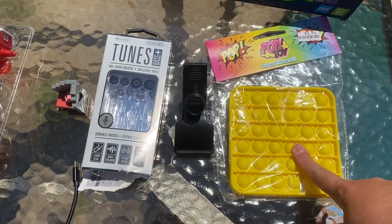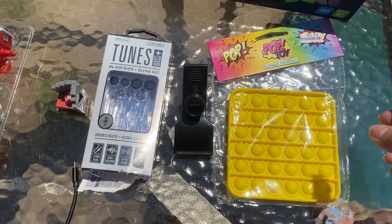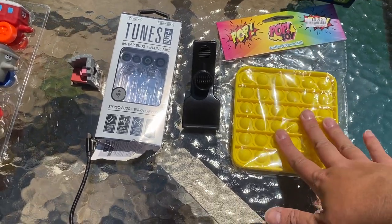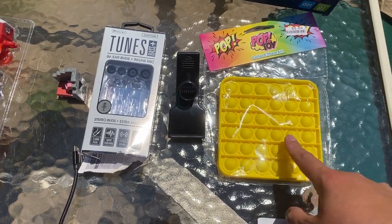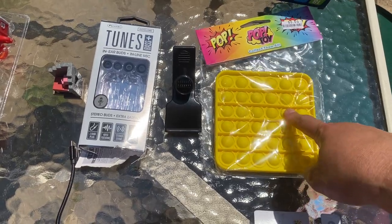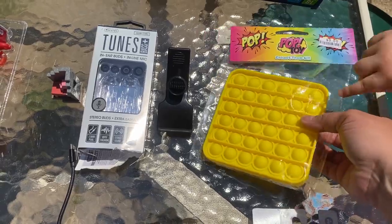We got this pop toy. It's super cute. You push all these things like you're popping bubble wrap. So it's kind of neat, if you're fidgety and need something to... My daughter likes that toy apparently, so super cute if you're fidgety, and I will give this to her now. All right, you can open it.